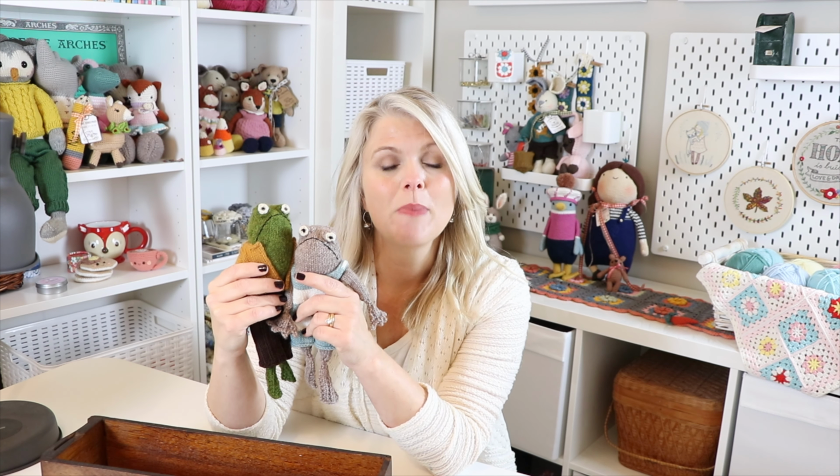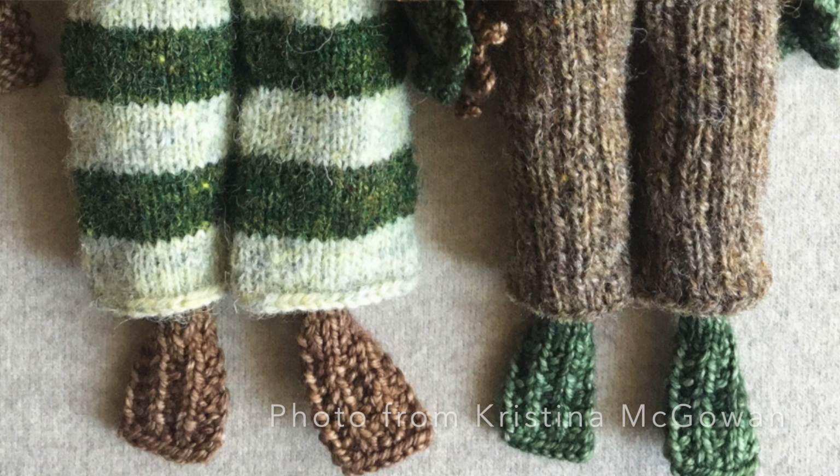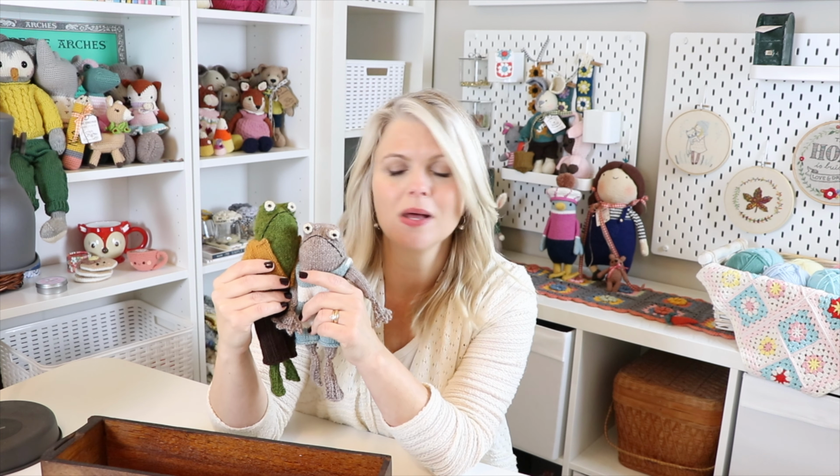This is the brand new pattern Frog and Toad from the designer Christina McGowan from Frog and Cast. I don't remember the first time I actually saw this pattern, but I do remember when I decided I had to knit these two little guys for myself. I was scrolling on Instagram and these two little amphibians were looking right back at me, and I knew that I needed them in my life. I'm going to be sharing everything about this wonderful pattern.